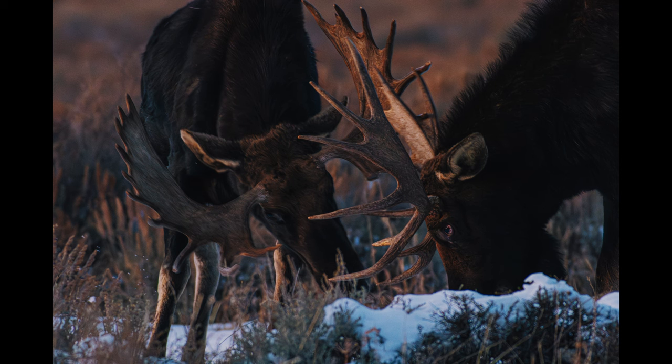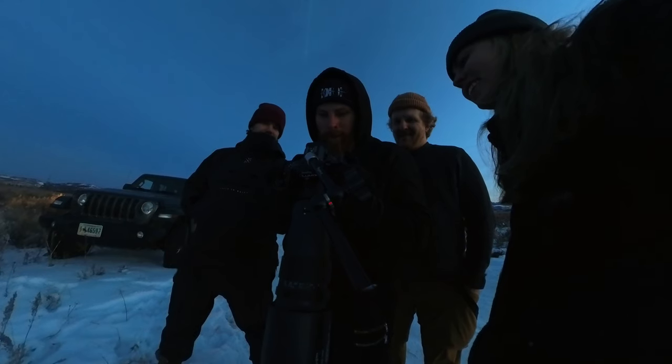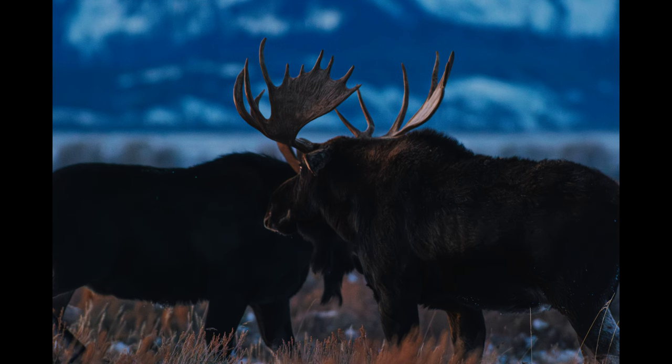Some are gonna be a little shaky just because my shutter's a little slow. What are you at? I'm at 80. Wow. And there's no stabilization. ISO 10,000, 20,000. Yeah. There's definitely some usable stuff though.